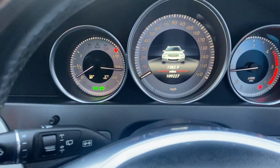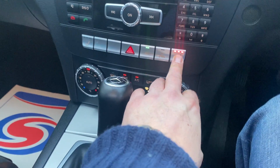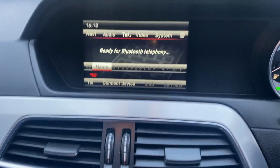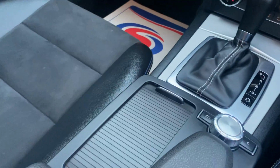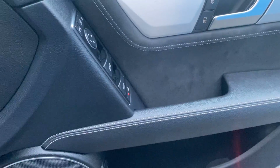109,227 miles. Comes with satellite navigation, heated seats, three-stage Bluetooth compatibility, everything you want really. It's absolutely lovely condition. Cruise control obviously, climate control, automatic headlights, electric windows, mirrors.